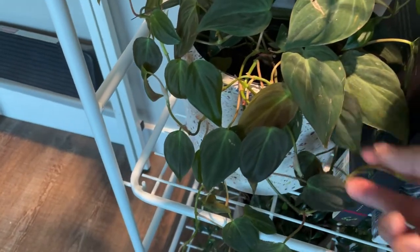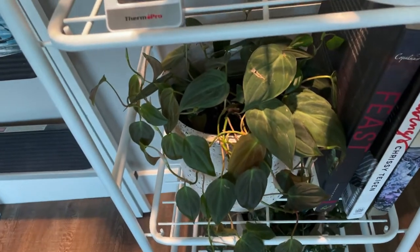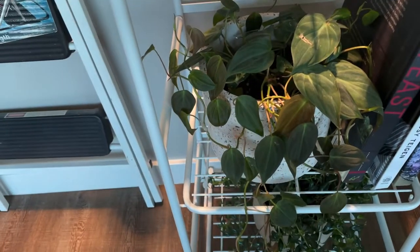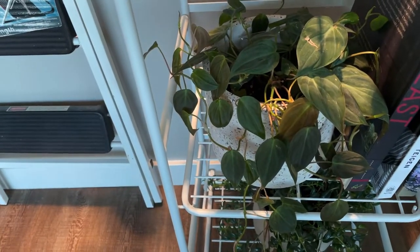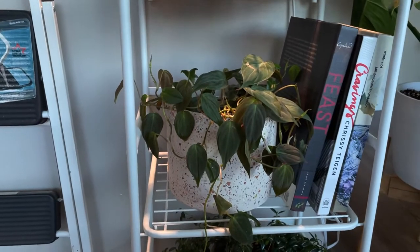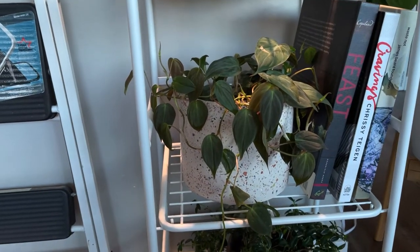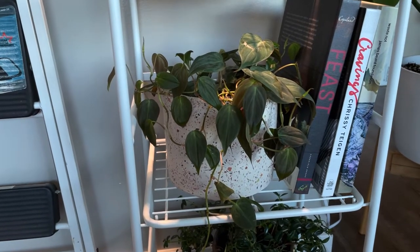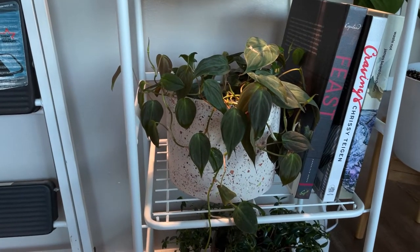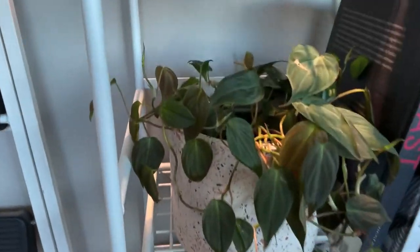So second shelf down, I have my Philodendron Micans, and I am, again, obsessed with this plant. I searched long and hard for this one last summer. They were really, really hard to find. It's not rare by any means, but it was in such high demand that I had a hard time locating it. I got this from a local plant shop in Chicago called the Plantarium, and I love them. I've been two or three times last summer, and it's so hard not to buy everything. And I just love this plant.